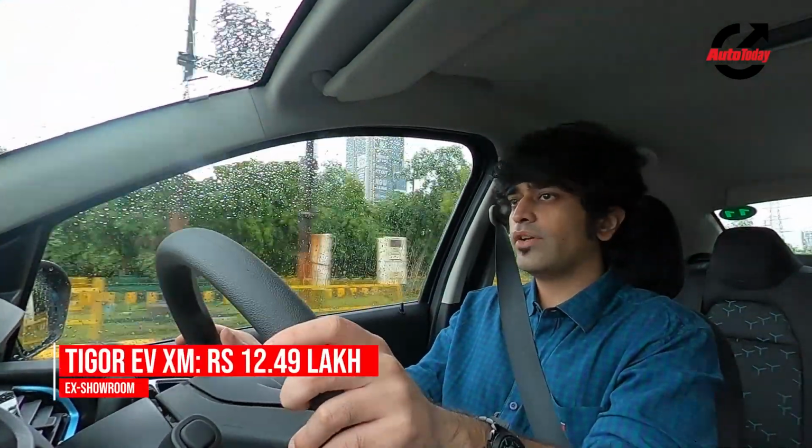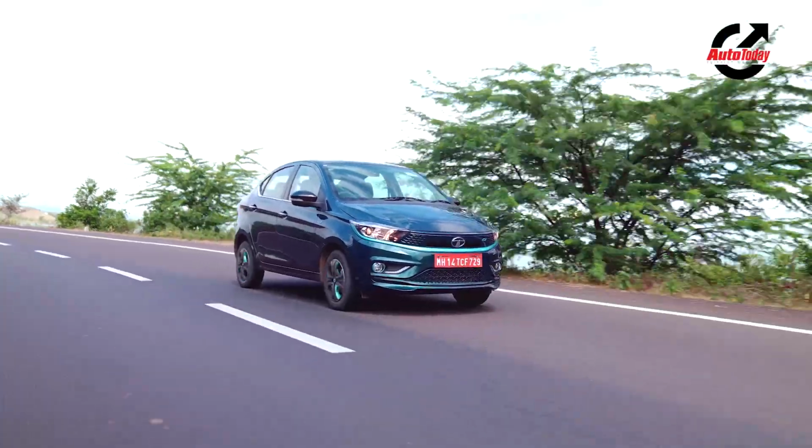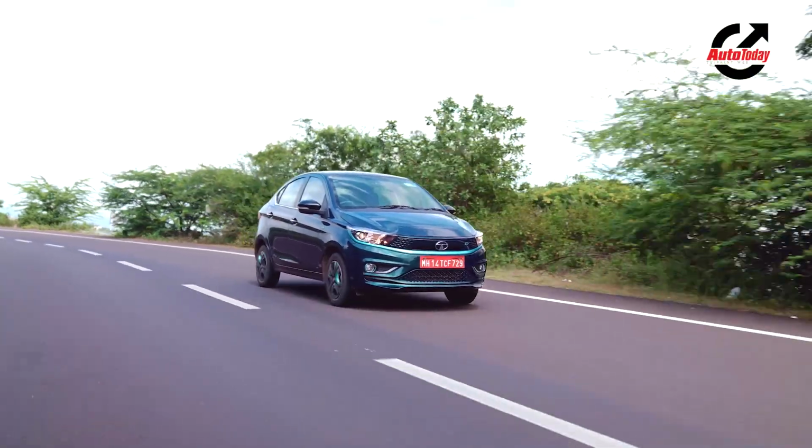But if you are going to use it as your secondary vehicle just for your city run, just in the urban environment, then the Tigor EV makes a lot of sense, and I think makes a strong case for the switch to EVs.